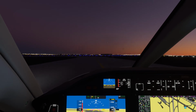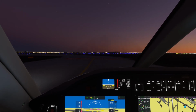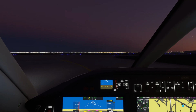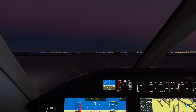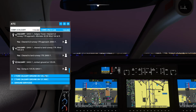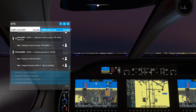And interesting enough, they haven't told me to... Yeah, I was going to say they haven't told me to vacate the runway, but they did tell me to contact ground. Oh, and my AI companion actually picked up the phone on that one because it figured out where we were and what we were actually doing. So let's get to ground on 125.3 and get to parking. Calgary ground, Soccer 1 taxi to parking.